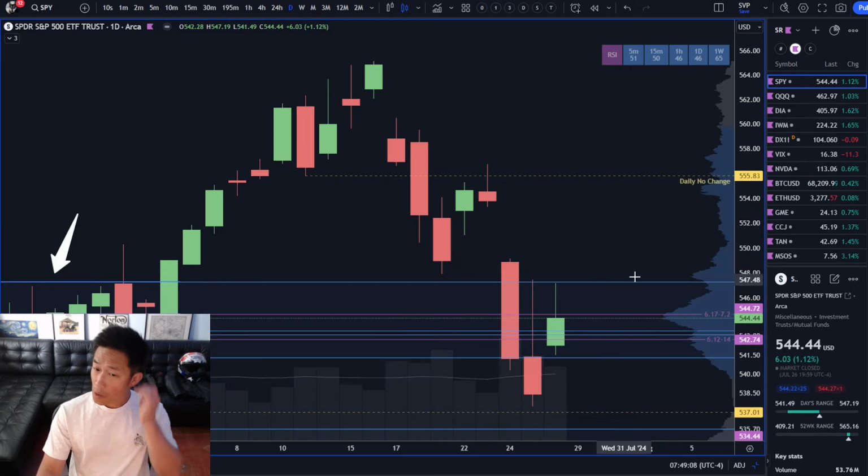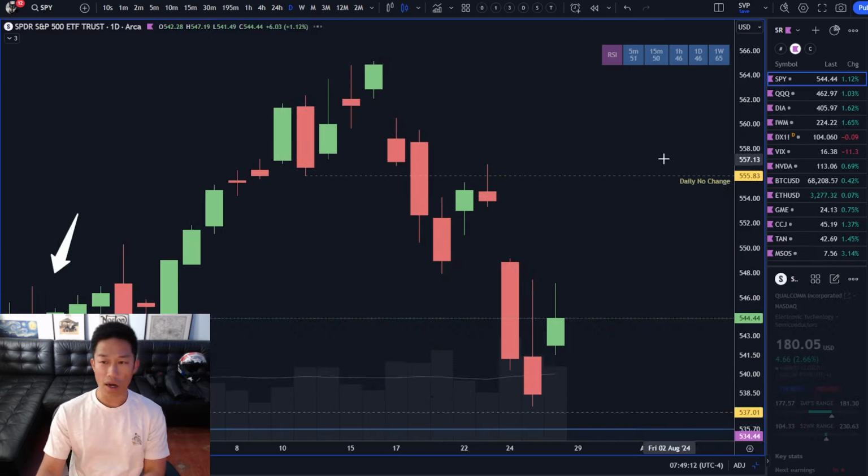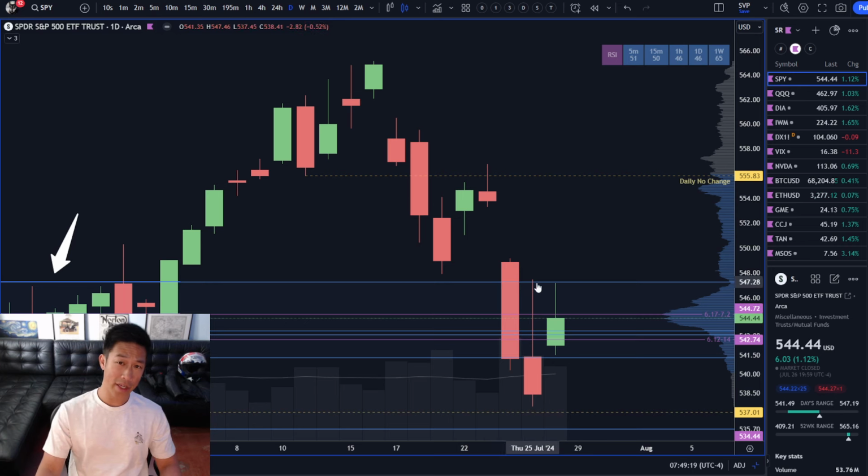Okay, so that is pretty much it. Space for a daily lower high, anything under 556.74 is going to be good for that lower high. This bounce has yet to begin, so you really don't have a daily bounce yet, but if you were to get that daily bounce going, again, space for a lower high under 556.74.